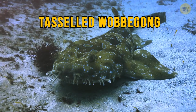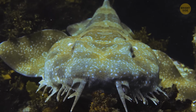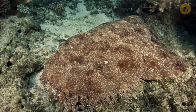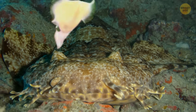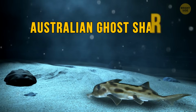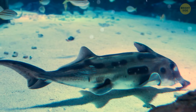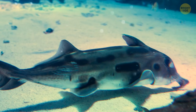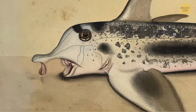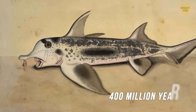The Tasseled Wobbegong. Here's another carpet shark on our list. It lies low on the bottom of the sea and patiently waits for its prey to come by. The Australian Ghost Shark. The Australian ghost shark isn't really even a shark, but a very bony fish. It's also a living fossil. It hasn't changed within the last 400 million years.